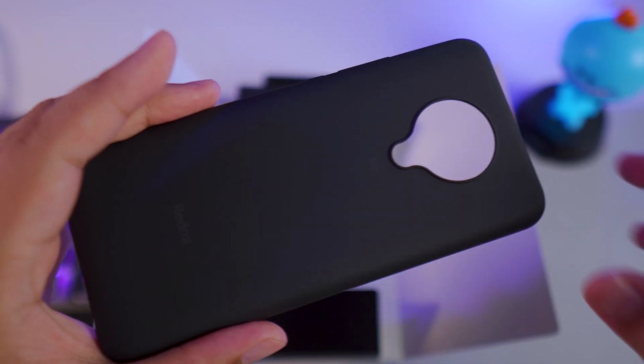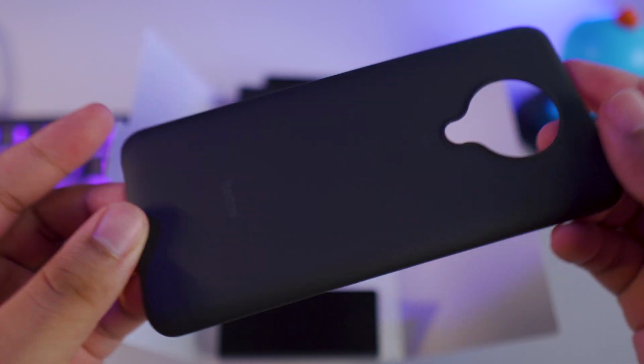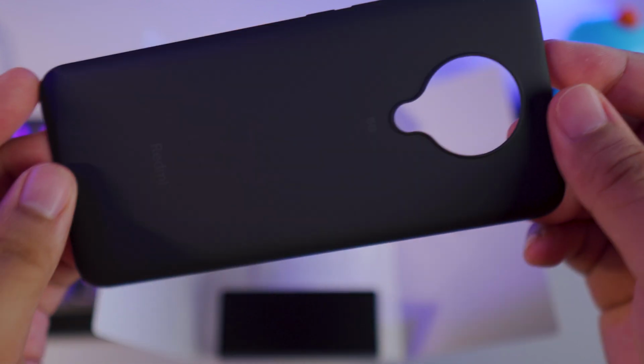Lastly, the free phone case that it comes with should never ever be included in any phone. It's slippery and gets easily scratched, making it basically useless.